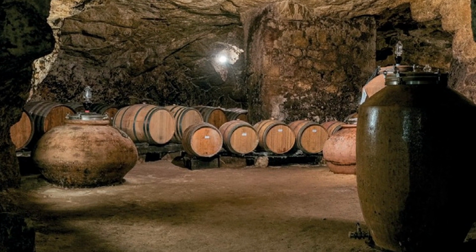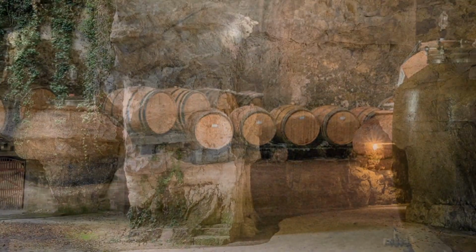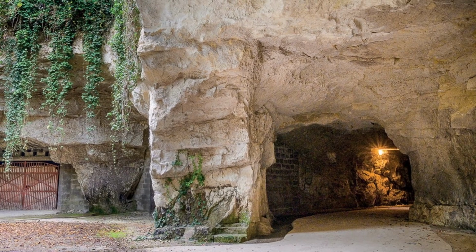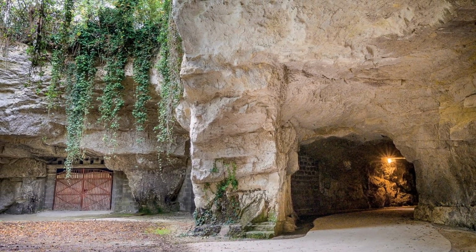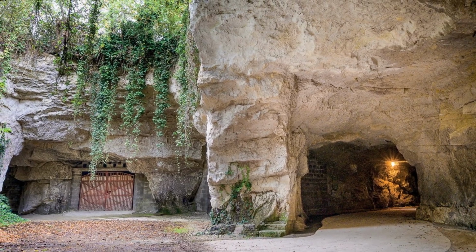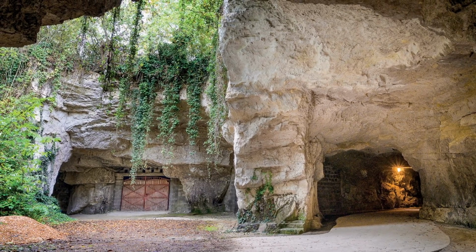It's a natural temperature control. It's 13 degrees Celsius. I'm not sure about Fahrenheit. Year round, and humidity is around 85 percent, which is a perfect temperature, and you get that controlled temperature for free. Right. For free.